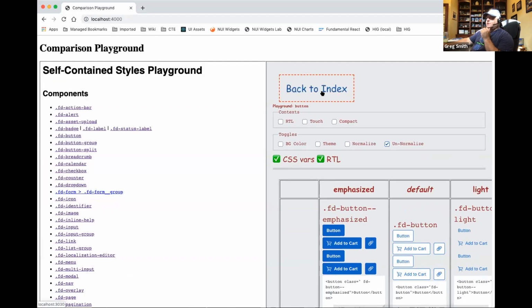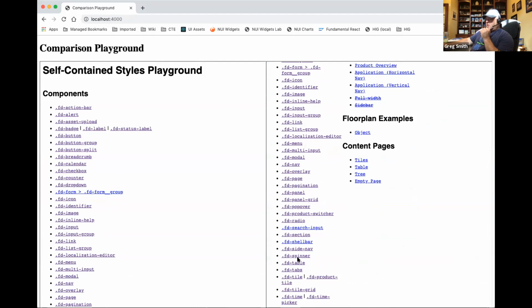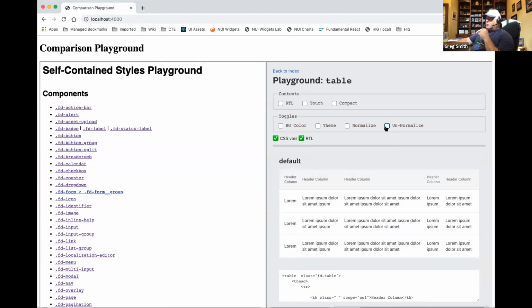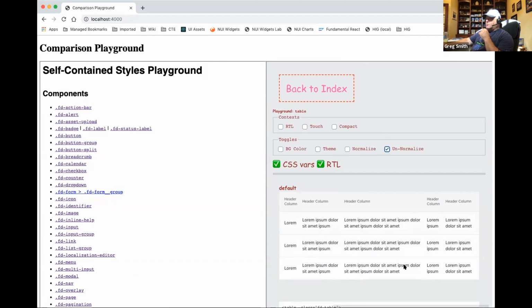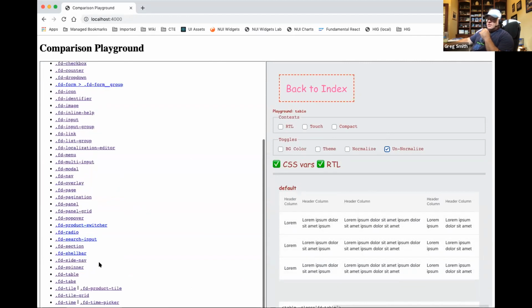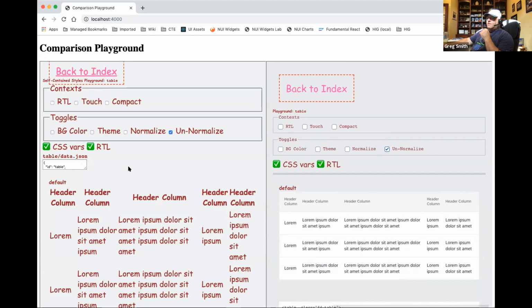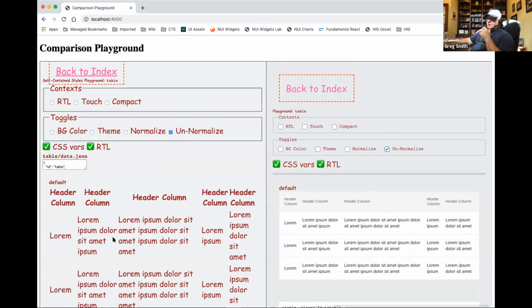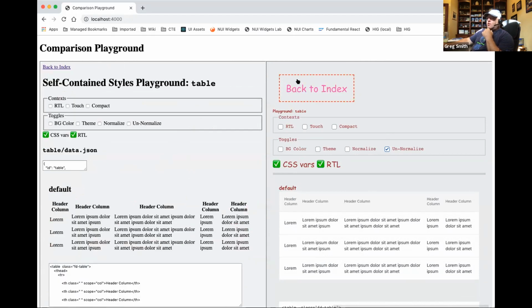But as a comparison, if I go back to one that we haven't completed yet, if I pull up table, you'll see here with all the styles loaded, whether it's normalized or unnormalized, the table component itself looks fine. Over here, we don't have any self-contained styles for table yet. So you'll see what happens. A, it's not initially styled, and then B, the unnormalize makes it look even 100 times worse. So that's ultimately the goal.